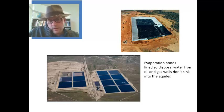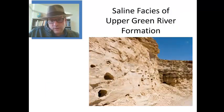The water that's coming up is brine water, so it's extremely salty because it's coming up from the salt-rich Green River Formation. So it tends to have a lot of salt, causes a lot of problems with machinery and stuff because it is very reactive. It also is a big pollutant within the Uinta Basin. So there's a push to try to deal with some of the evaporation ponds.